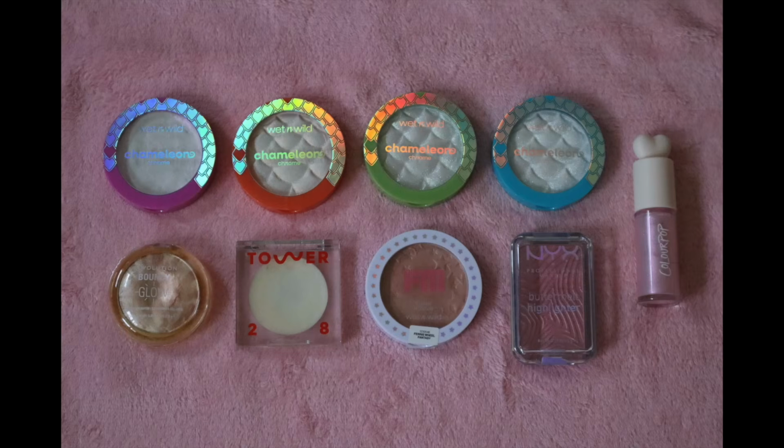The last thing in this cheek category would be highlighters, and I do have 9. However, the 4 you see on top, those colorful ones from Wet n Wild, I don't use as actual highlighters. I use them as eyeshadows, like eyeshadow toppers. I put them in the highlighter category because that is what they technically are, but I wear them as eyeshadows. So honestly, I have 5 highlighters if you count them more as single eyeshadows.